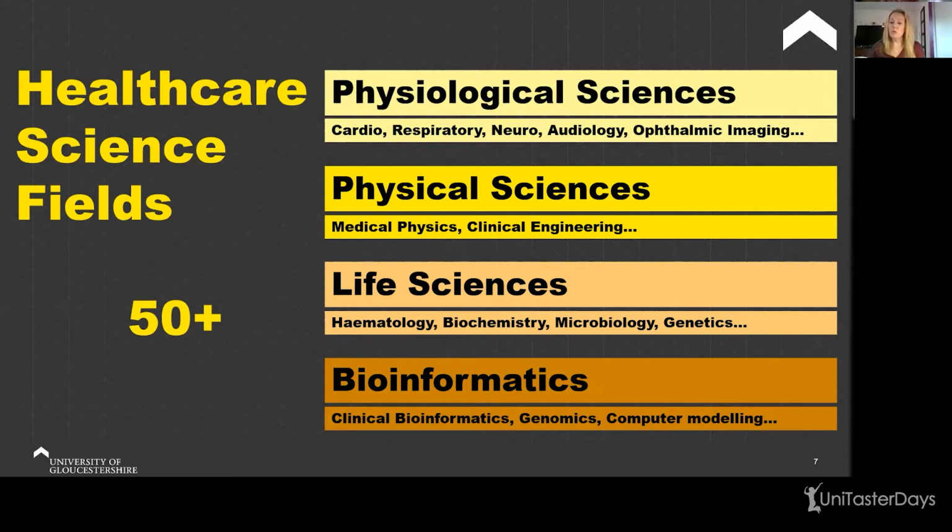Life sciences, which is the laboratory, so taking blood samples or tissue samples and investigating what's normal versus abnormal. So that could be in hematology, or around COVID, for example, it could be microbiology. And then you've got bioinformatics, which is really looking at that technology side of things and identifying the different techniques that you might be able to use to help diagnose a disease using computers particularly.